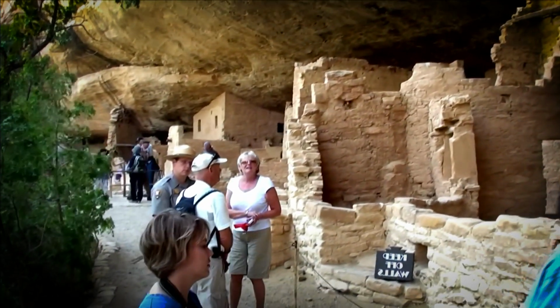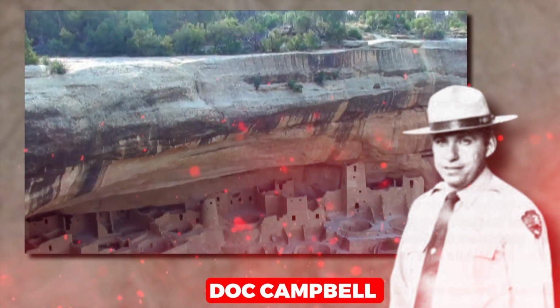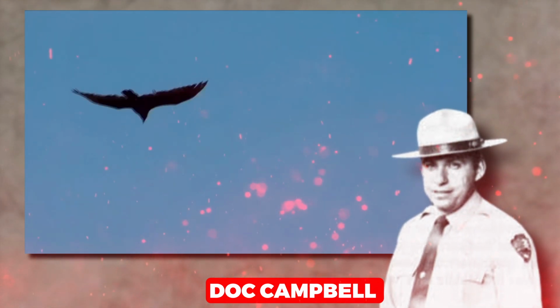While tourism here was picking up, they still needed someone to look after the dwellings, so an old settler named Doc Campbell became the first park ranger, and his family continues to guide wilderness trips in the beautiful Gila area to this day. Talk about local legends.